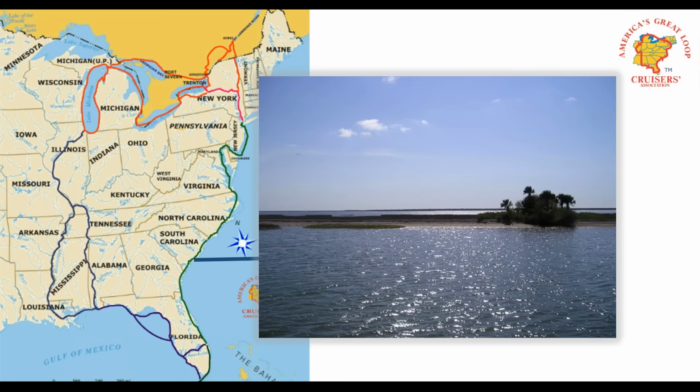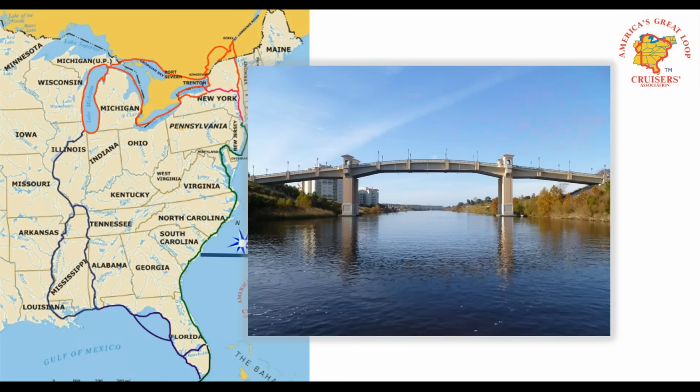The ICW gets a little bit busier in Myrtle Beach, South Carolina. That's a typical bridge going over the ICW there. Myrtle Beach is a beach town, so there's lots of shopping, dining, shows, lots of golf and tennis, so a lot to do there if you are into a typical beach town.